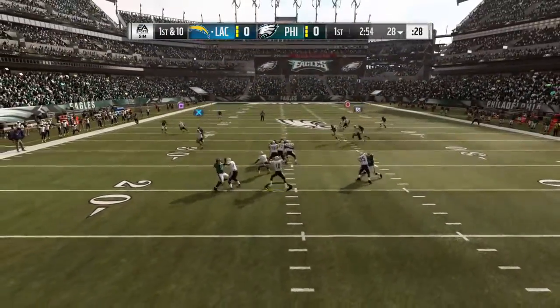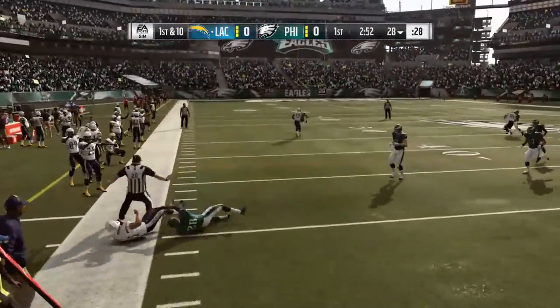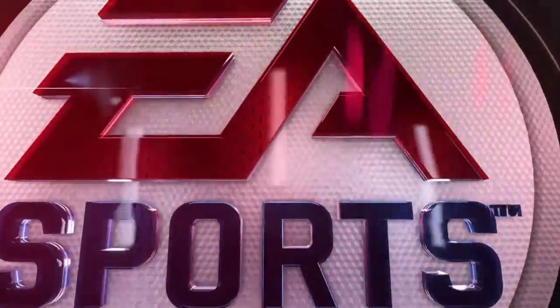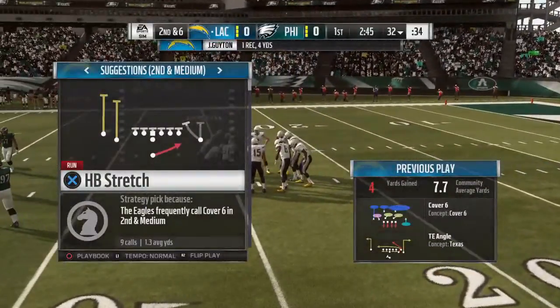They'll try and start this drive in the air. Throwing left side here, and it's complete. And he's able to get out to the 32, brought down there. That throw good for 4.